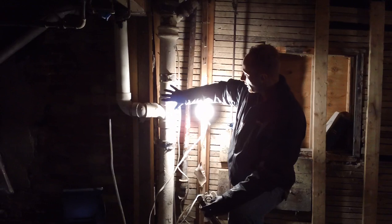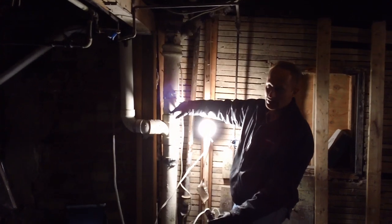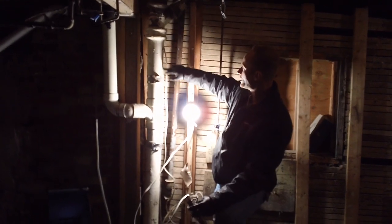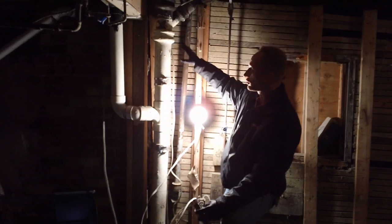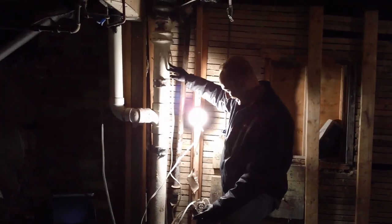There are clear and visible modifications and additions. This is an ABS pipe which was originally black, that's been painted white just to match the color and make things pretty. Signs of weakness and deterioration that I see is a crack in the stack. Obviously this house goes through extensive reno, so this whole thing will be ripped out. We did not even get down below.